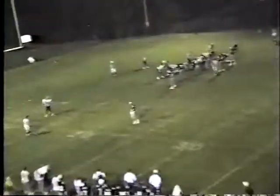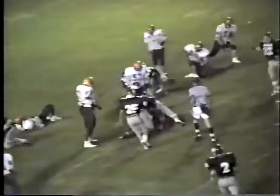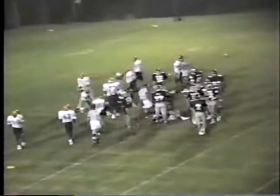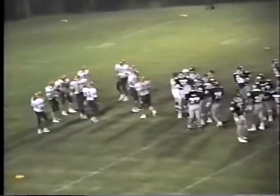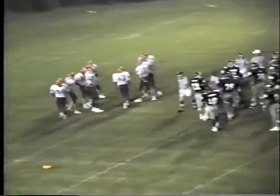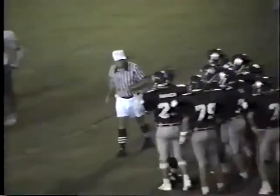Now the Panthers are fighting. I formation. They did hand it off that time anyway. So it'll be 2nd down and 12 is what it was. A flag down on the play. Gage picked up a couple of yards on that play.